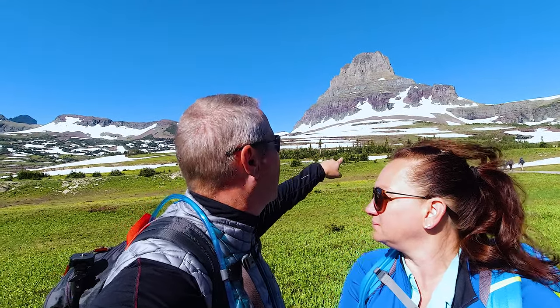Well, we are at Logan Pass Visitor Center. Found ourselves a spot in the parking lot. Took a little bit, but we're getting ready to start hiking the Hidden Lake Trail. This is a very busy hike right now. A lot of people. See the trail in the background, but it's going to be a great hike.